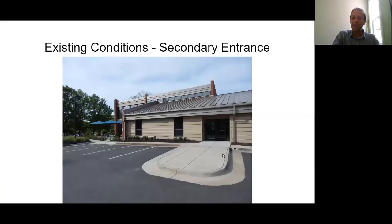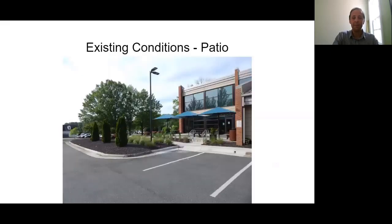All right, here's the secondary entrance to the library off of the parking lot. There are 2 handicap accessible parking spaces right here. And you'll notice that you can see the relatively new patio area that was constructed as part of the library renovations a few years ago. So a wonderful existing outdoor space at the library. And here's another view of that patio area.